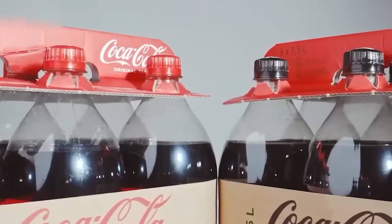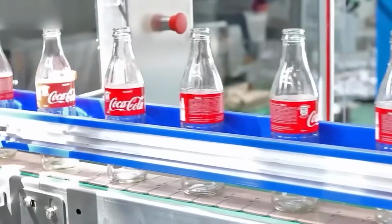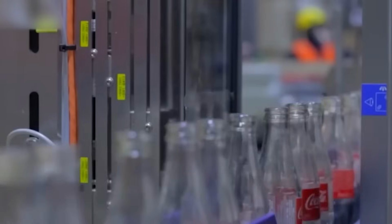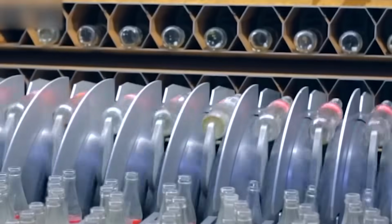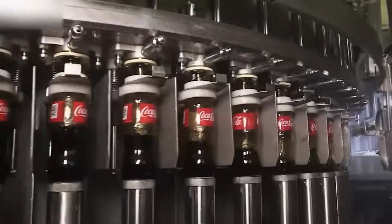Sustainability efforts are heavily integrated into the packaging process. Coca-Cola has made significant strides in reducing its environmental impact by using lightweight packaging materials, increasing the use of recycled plastics, and investing in refillable bottle programs. Many Coca-Cola factories have adopted a closed-loop recycling system in which used plastic bottles are collected, cleaned, and reprocessed into new bottles. This reduces reliance on virgin plastic and minimizes waste.